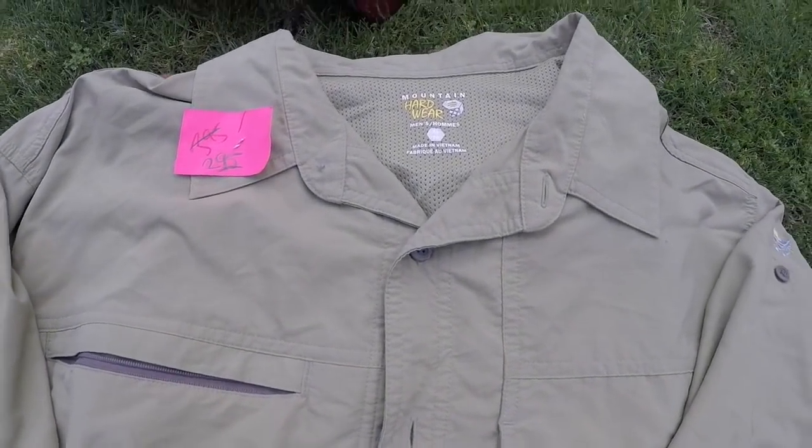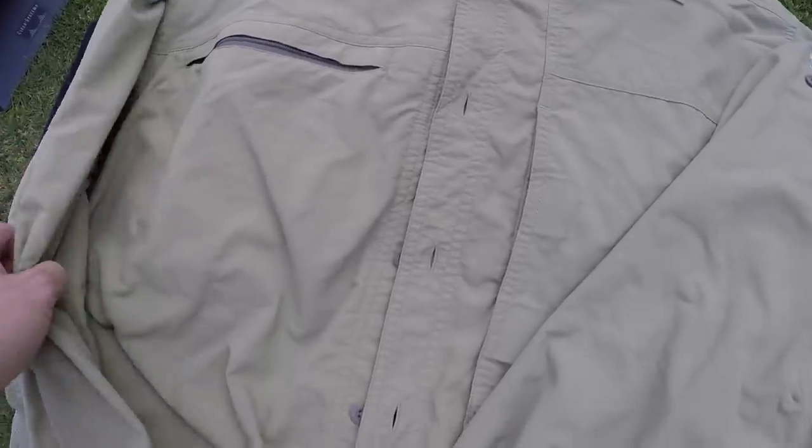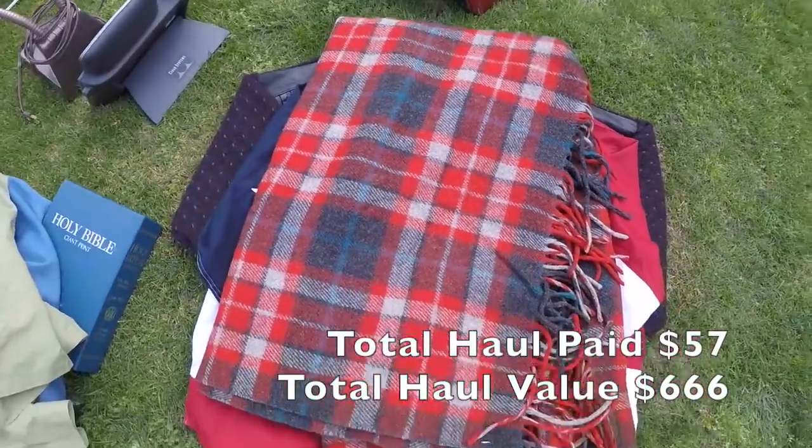All right, so the next item, real quick here, Mountain Hardware, $2.95. It's a highly technical shirt, and it looks brand new. This was an awesome find too.